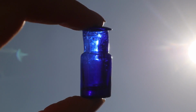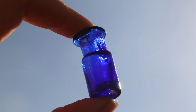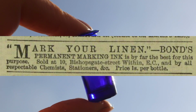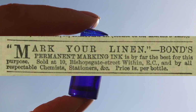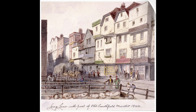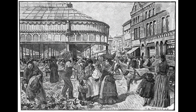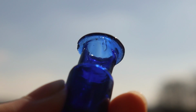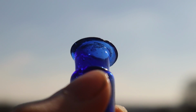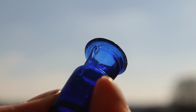After some research, I discovered it was a Bond's marking ink bottle. Bond's marking ink was an indelible ink used for marking laundry and was first made and sold by chemist John Bond in the 1820s at his shop at 28 Long Lane opposite Smithfield Market in London. He didn't invent the ink, it was being advertised in the 18th century, with one of the first named brands being Marsden's. But in the early 19th century, Bond made an ink that was clearly superior.